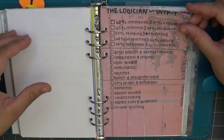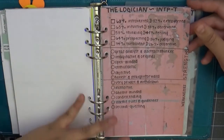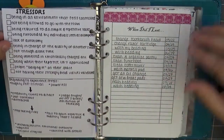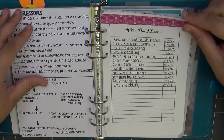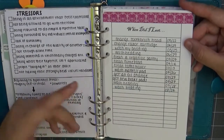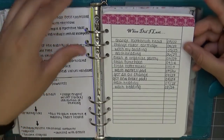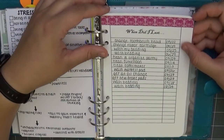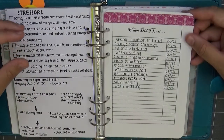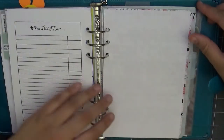I have my Myers-Briggs information on here as well, just so that I can kind of gauge where I'm at if I ever get super stressed out. And then I updated my when did I last page. I washed my bedding, which is normally all I really have to do for the entire month. And I like to round my corners now, as you can see. It's becoming a huge thing in here. And then I just decided to add some washi to kind of make it look nicer.